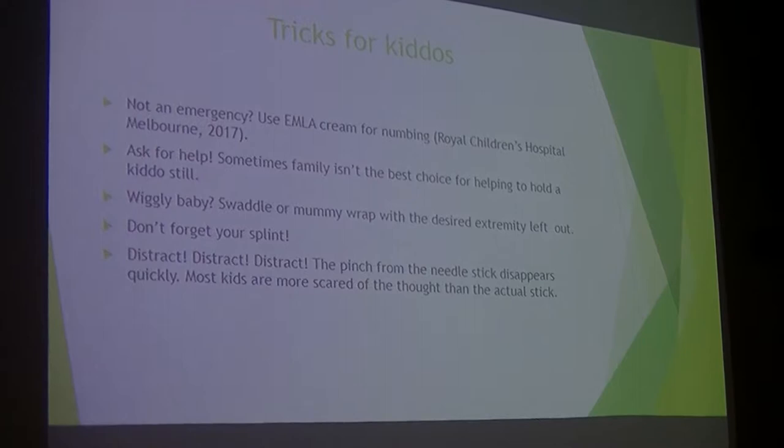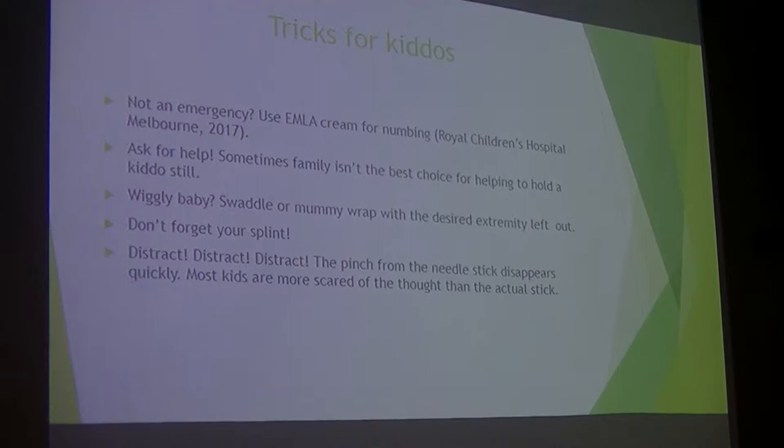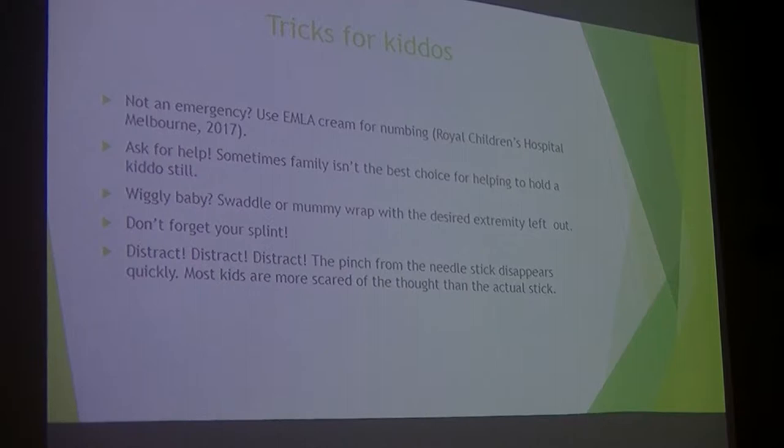Again, kiddos are usually more scared of the thought of the needle or the stick than it actually happening. So if mom or dad are in the room and they have their cell phone, play a YouTube video, play a game, let the kiddo do something on it so that they're not thinking about you and what you're doing with the needle.